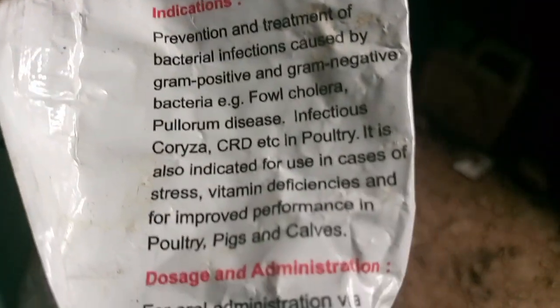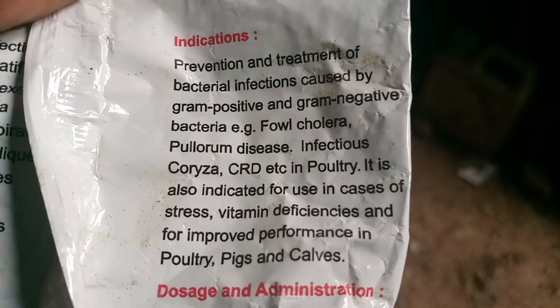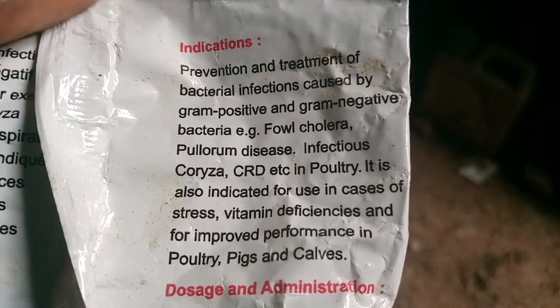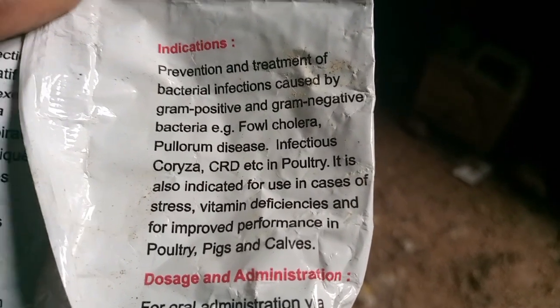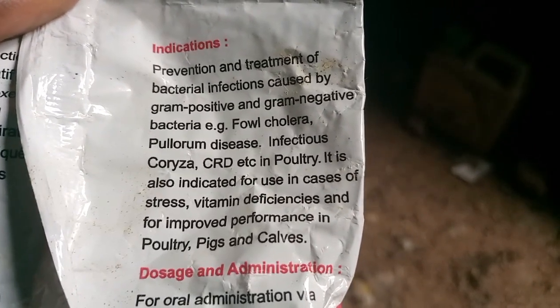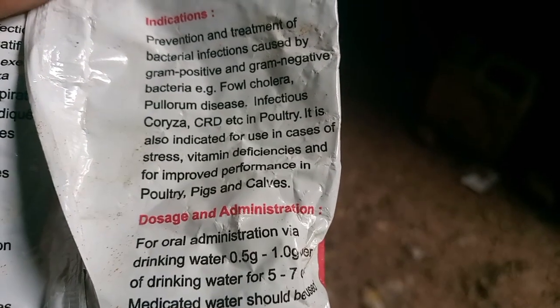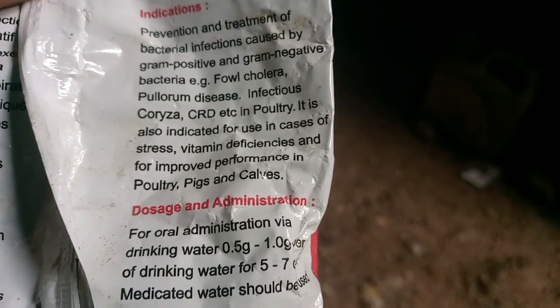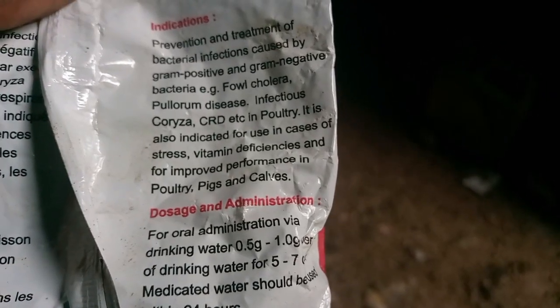Now, let's take a look at the indication of this drug. To check the indication, here it says prevention and treatment of bacterial infection caused by gram positive and gram negative bacteria. So it indicates fowl cholera, pullorum, and so on. And at the end, it is also indicated for use in case of stress, vitamin deficiency, and for improved performance in poultry, pigs, and cows.